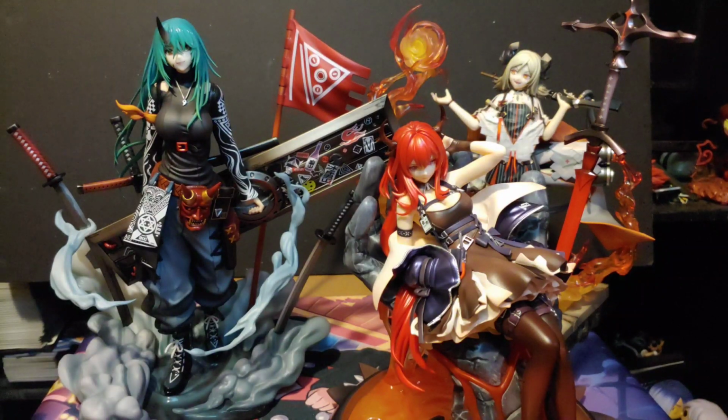I have Bagpipe, her base is massive. China Dress Ram, she's going to be with the China Dress section of the collection, but still. And I have Christmas casual Amiya that my older brother bought for me. We have Dusk, I pre-ordered just recently. Like I said, a lot of Arknights still to come.